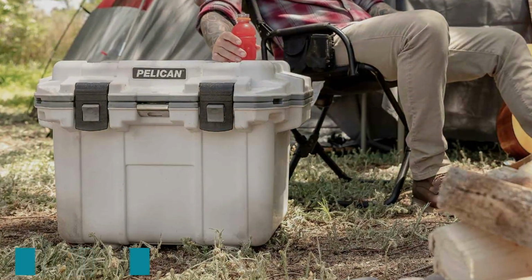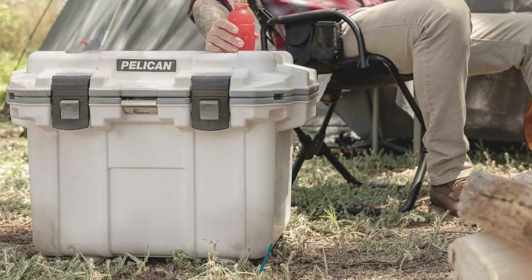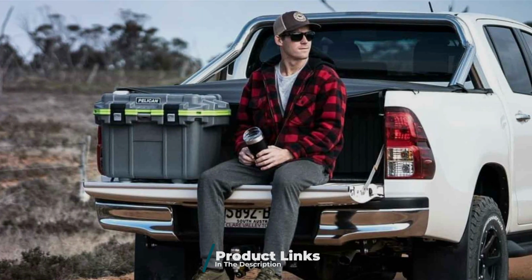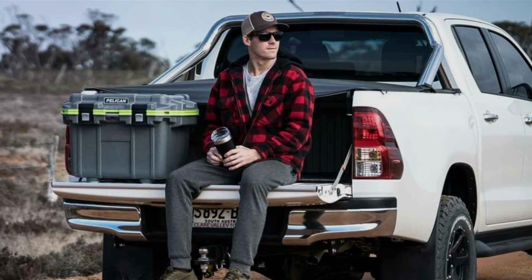Next up at number 6, we have Pelican Elite 30 Quart Cooler. This cooler is known for its exceptional durability and cooling performance. This cooler is built to withstand the toughest conditions, making it perfect for outdoor enthusiasts and adventurers. Its thick insulation ensures that your items stay cold for days even in hot weather.